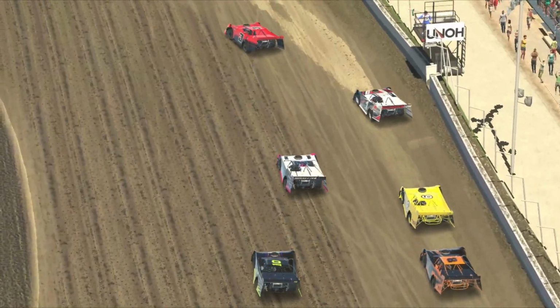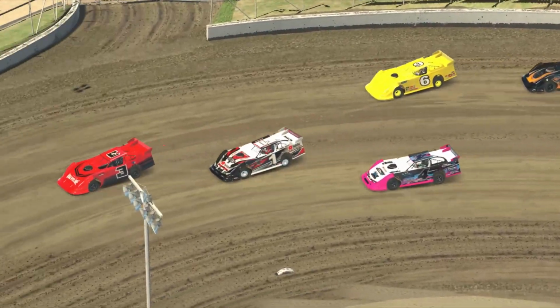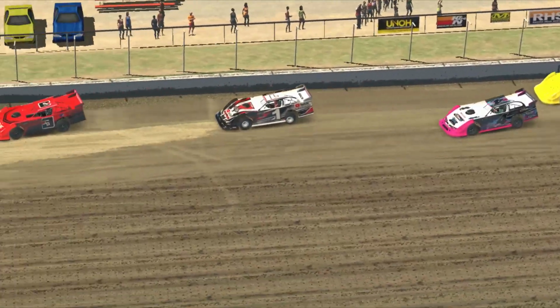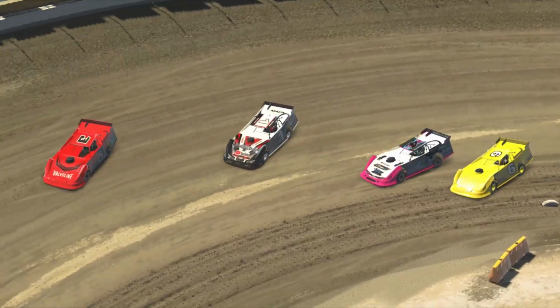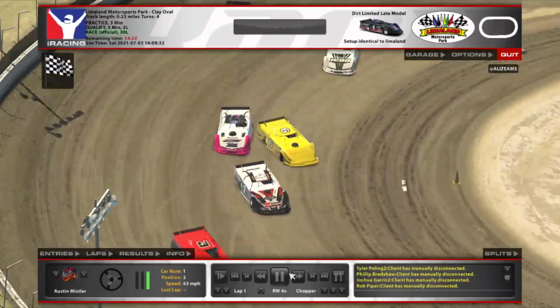Great off the beginning. I want to go back. I wanted to see this beginning, see what happened. Oh, the 10 car got spun immediately, first corner. I know the 4 car went super low here. The 6 car dove under him. That was super close.